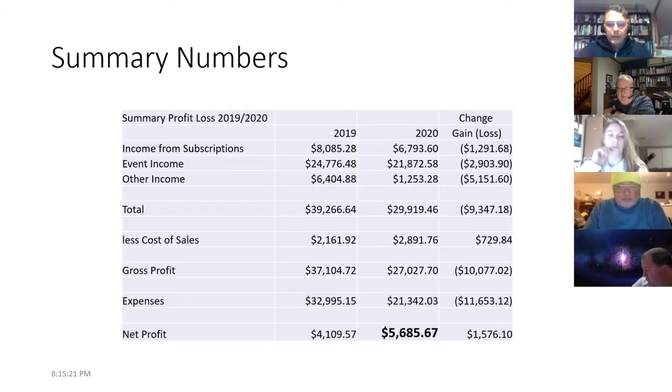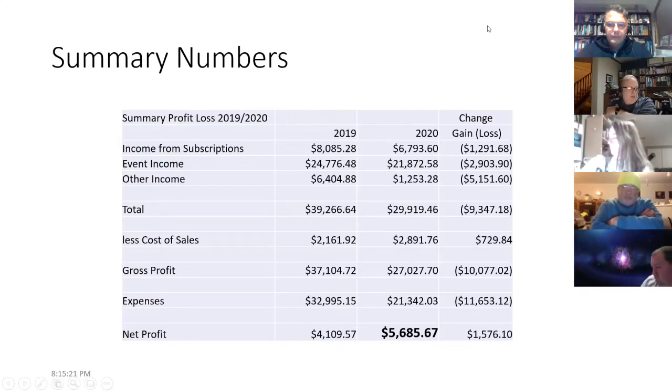So the number looks reasonably good, but we're also heading into what is probably going to be a historically quiet period for us. As you can see, a large portion of our income comes from events that we can't hold at the moment. So it's going to be an interesting time moving forward as to what we can do, where we can spend our money and when we can get back to doing what we do best. And I think that's all we've got for this.